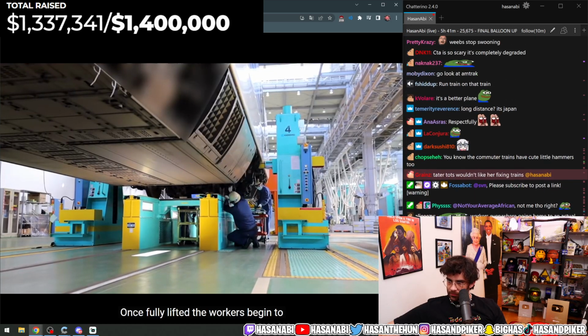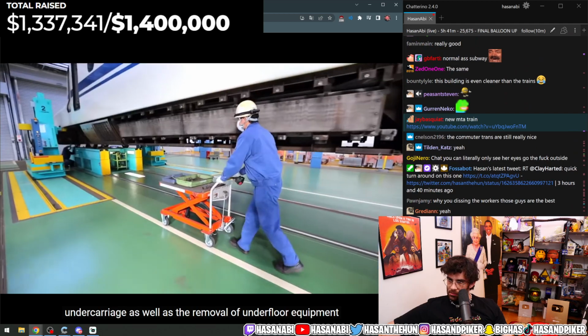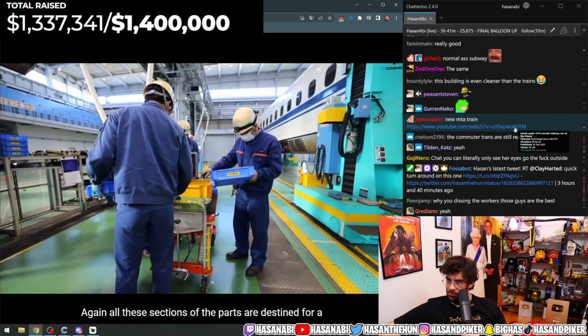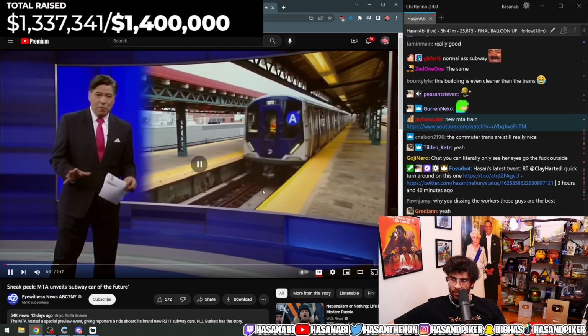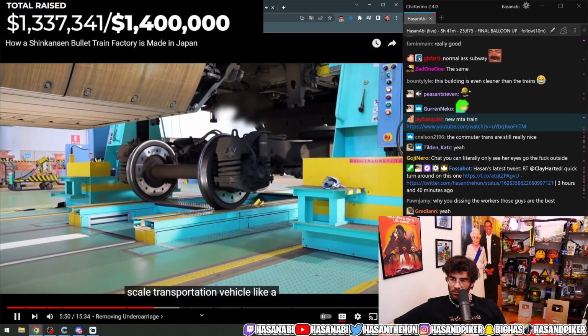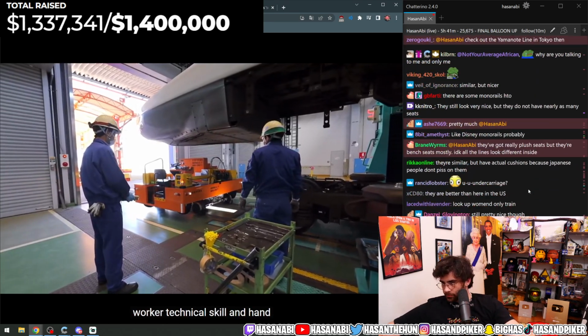Once fully lifted, the workers begin to separate the train body from the undercarriage, as well as the removal of underfloor equipment. Again, all these sections and parts are destined for a separate warehouse in the plant. And what's truly amazing about this process is how much, even with such a massive scale transportation vehicle like a Japanese bullet train, is performed by worker technical skill and hand.